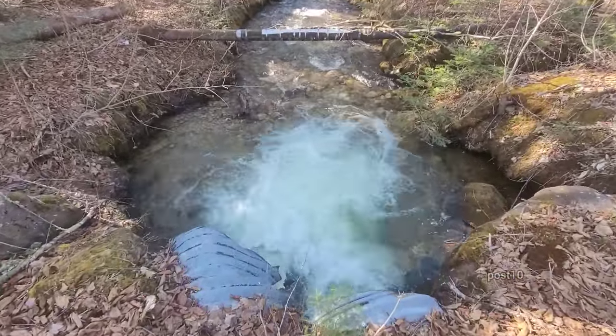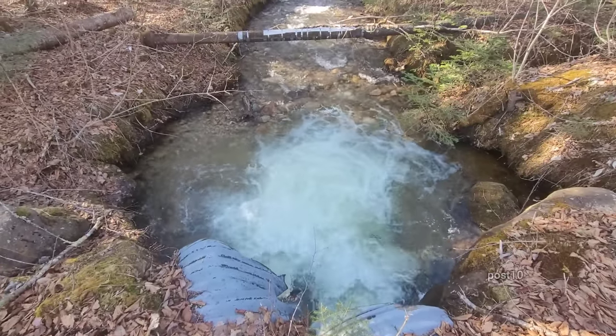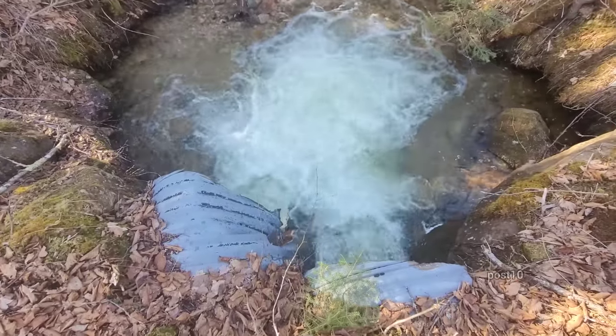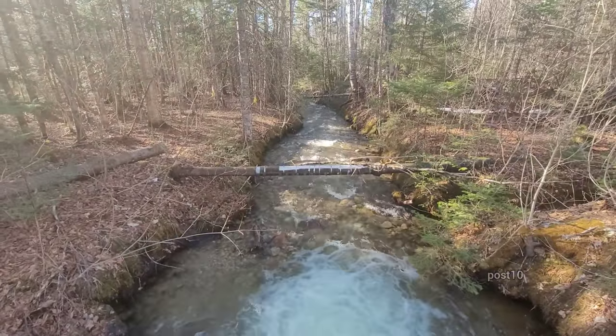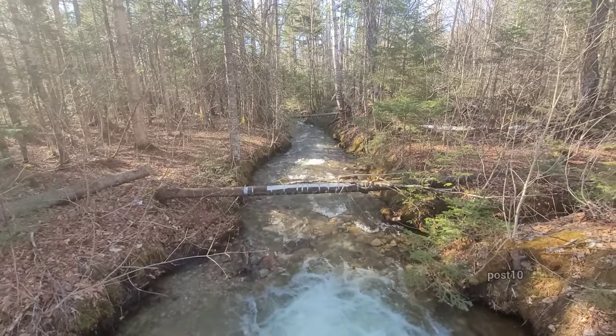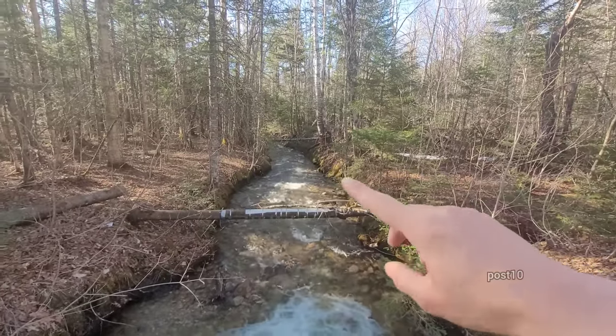I love seeing all that aeration, that's so nice, cleansing the water. You can see a good amount of excavator damage here. This is the most water I've ever seen flowing out of here. But there's evidence it was much higher. Let me show you the other side. You see there's still a little bit of snow in the woods.